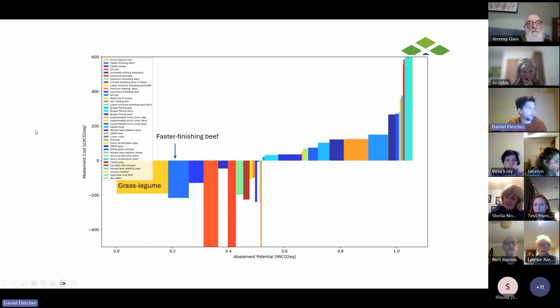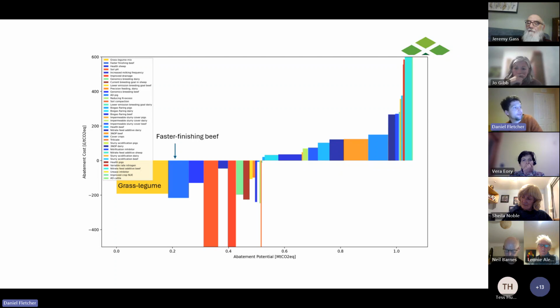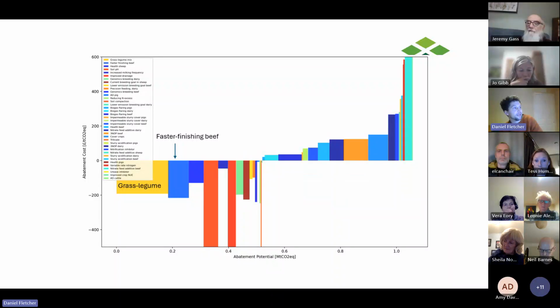The next one that I'd point out is faster finishing beef, which is basically making your beef grow a bit faster and making sure that you finish them efficiently. You don't leave them in the field once they've reached the weight you want to slaughter them at, using the field as a fridge to wait for a better market price. As you wait, there are more and more emissions associated with the beef. So this measure saves the farmer money because it saves them money on food, and it is cheap.